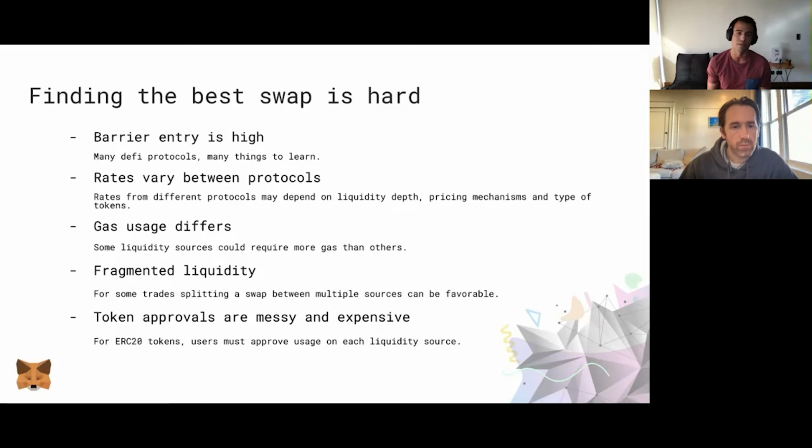We have many protocols in the DeFi space. So for new users, they have to take a look to each of those or just choose one, but they are going to do some other things choosing one. For example, the rates that they're going to get from different protocols are going to be different, and the gas usage is going to be different too, so they could be spending more gas in one protocol than others. If they want to do big swaps, maybe there is an option to fragment the swap into different protocols to get a better quote. And also for ERC20 token swaps, you need to do approvals, ERC20 token approvals for each protocol that you are interacting with, which can be expensive and messy for users.